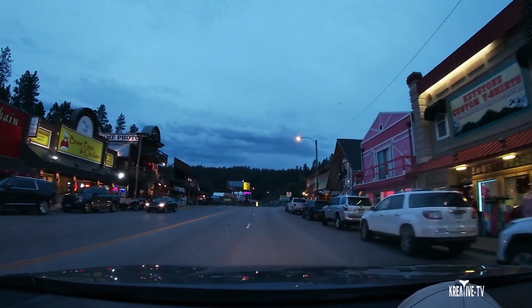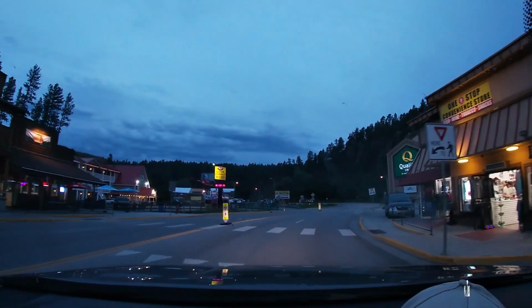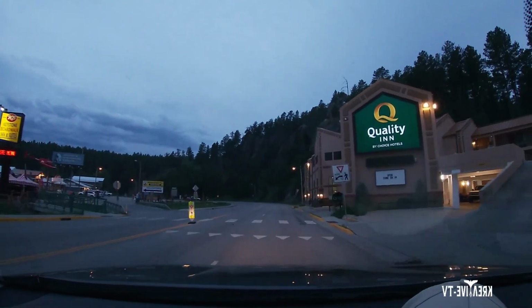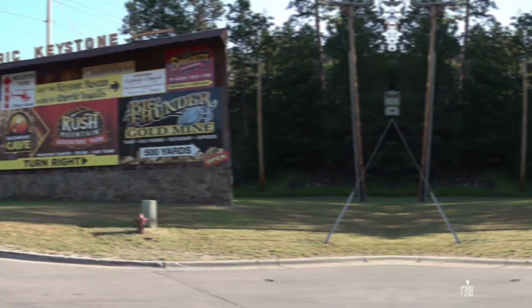Had a blast going to the Black Hills, to Custer National Park, looking at all the monuments, especially the Needles Eye. But that'll call it for the night. In the morning, we'll head over to Mount Rushmore. All right, welcome back. And let's jump on over to Mount Rushmore.